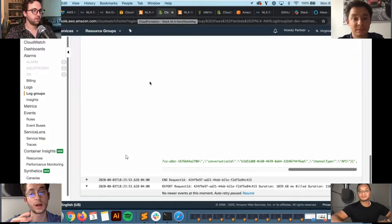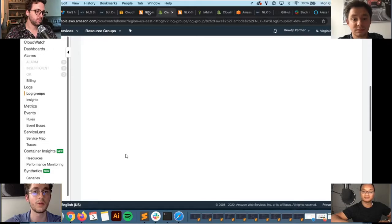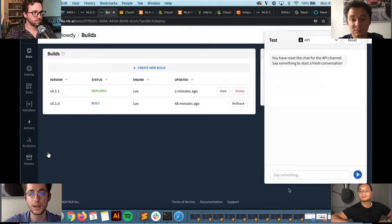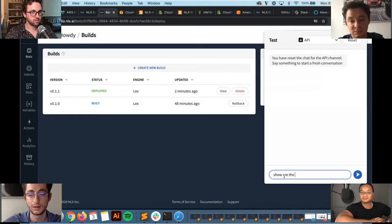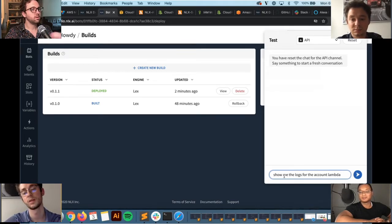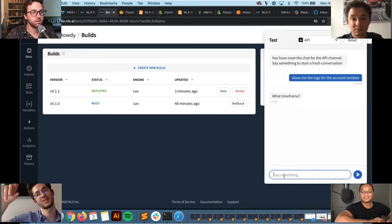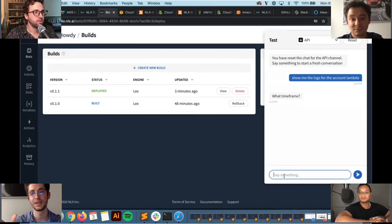So let's try this again, because now we have logs in the past 3 minutes. I'm just going to reset here and say, show me the logs for the account lambda. Now let's see if we can jump to just asking me what the time frame is. Perfect. It captured the account lambda as the slot. Therefore, it's not going to ask me again what it is. So it just jumps to time frame, right? So let's just say past hour.